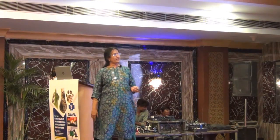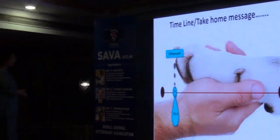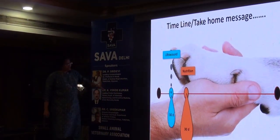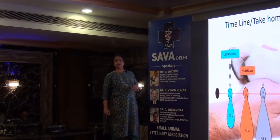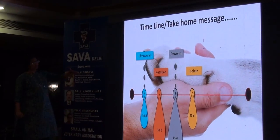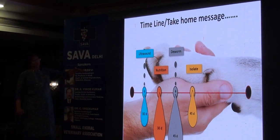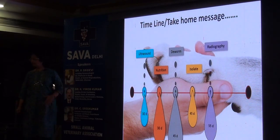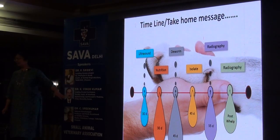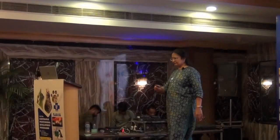So now we're done with management of pregnancy. Your take-home message, your timeline, should be: at 30 days, go for an early pregnancy diagnosis to check for pregnancy, and then start improving the nutrition so that by 45 days the dog has 1.5 times its maintenance diet. Now at 45 days, I'm going to isolate the dog. This is to prevent herpes virus infection. And by 55 days, I go for a radiography to check for fetal numbers, okay? And the most important thing is to do a radiography after birth, okay? So that's important to rule out any retained fetuses, okay?